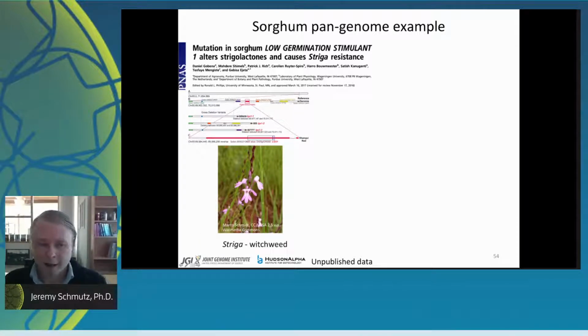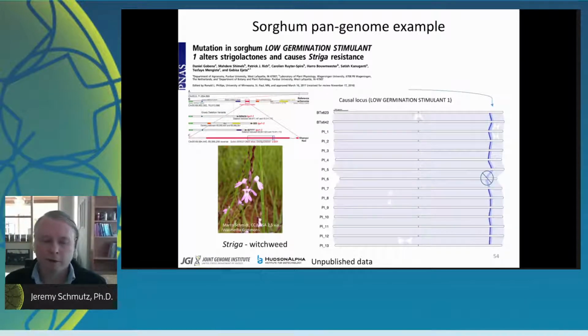And it so happens that a clever little plant called striga has co-evolved with sorghum over time as a parasite, and that grows with the sorghum and eats these strigolactones. And so an insertion deletion to break this up actually reduces the striga growth on sorghum. And you can see of our little 14, I made this a 15 pan-genome reference version here, that we're missing in PI6, that gene there.